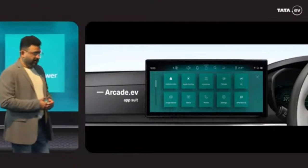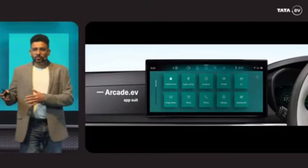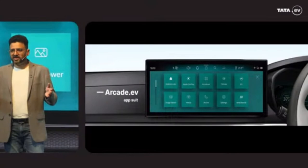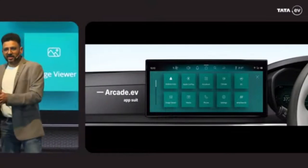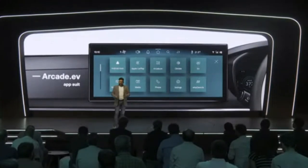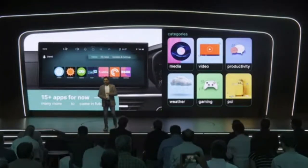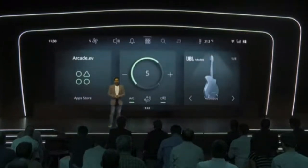So we have the opportunity of downloading OTT apps like Prime Video or YouTube or Hotstar, and it can be watched when the car is being charged or when you're waiting for somebody. Similarly, podcasts and music apps can be downloaded, and all this, powered by the outstanding JBL system, provides an entertainment package like none other. And accessing arcade.ev is extremely easy, as you can see in the video that I'll play shortly.